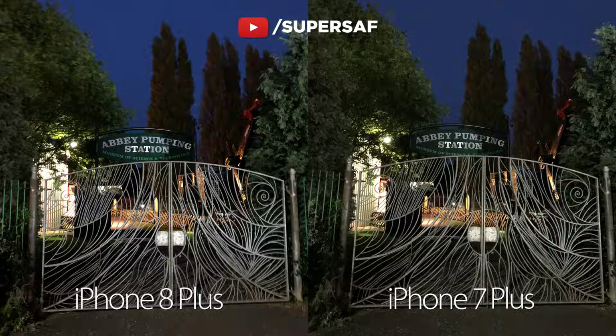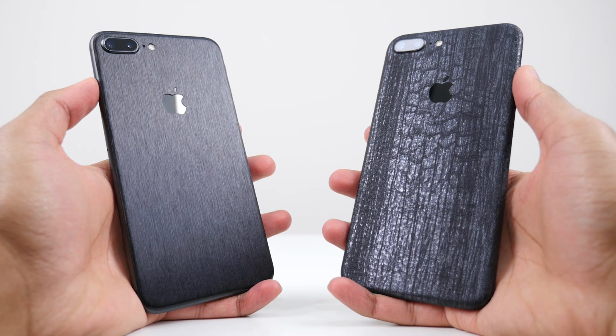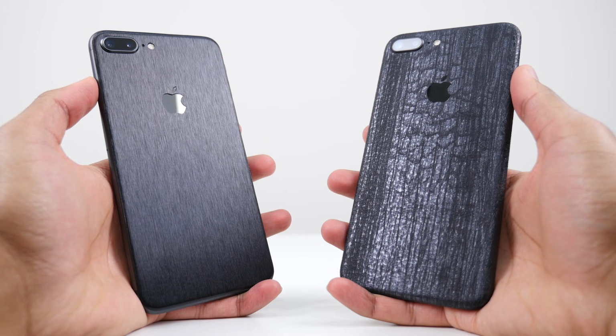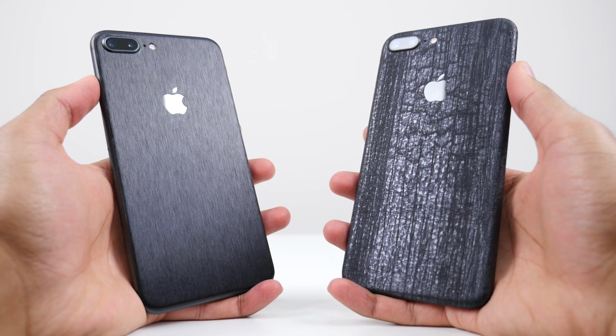When it came to low light, the iPhone 8 Plus has definitely improved. We've got much less noise and we've got a cleaner image with better colors overall. For the audio, I really couldn't tell much of a difference. We've still got mono audio recording on both, and switching between the two, they sounded pretty much the same to me.